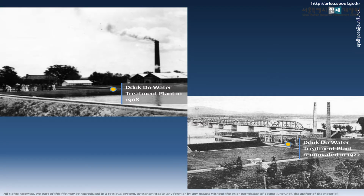The plant was renovated in 1922. This is not a train. This is an engine to pump water to deliver to the citizens. We'll discuss it later, but in Seoul, we have many hills and mountains. So this is one of the mountains in Seoul, and we use the mountain as a water reservoir. We'll discuss that issue later.